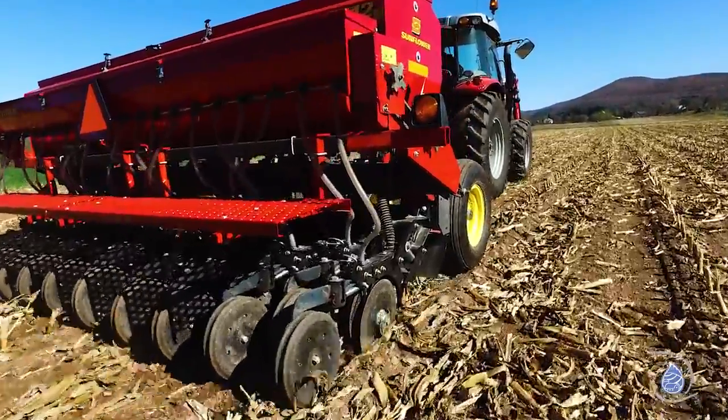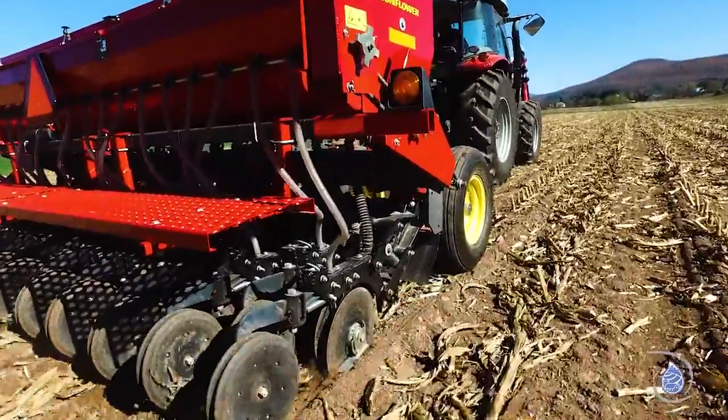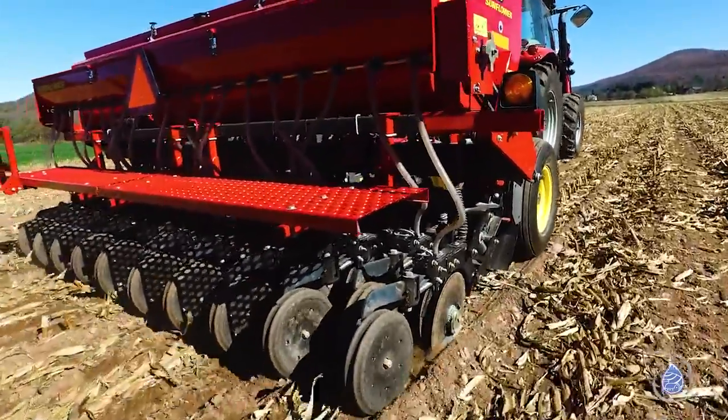The compaction end of things is always a big concern these days because equipment's getting bigger, and to me it looks like the soil is taking it really well. I think it was probably spongy enough almost that it absorbed a lot of that compaction. And I mean, we've had some pretty good rain since then, and you never saw any rain laying in the tracks or anything. It always soaked right in pretty good.